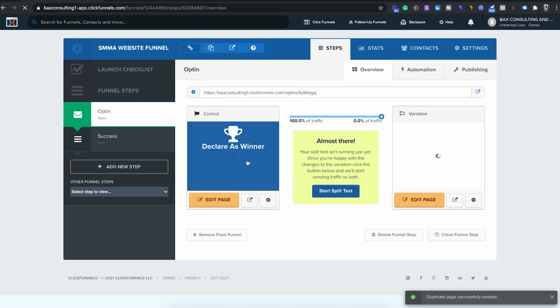So you can create an identical page of this original one here, and maybe on this new one, you want to test a headline, you want to test a different type of style, or you want to test a different call to action button or a different color or whatever. So if that's the case, you can create an entire duplicate of your original page, and then you can run that as a variation.